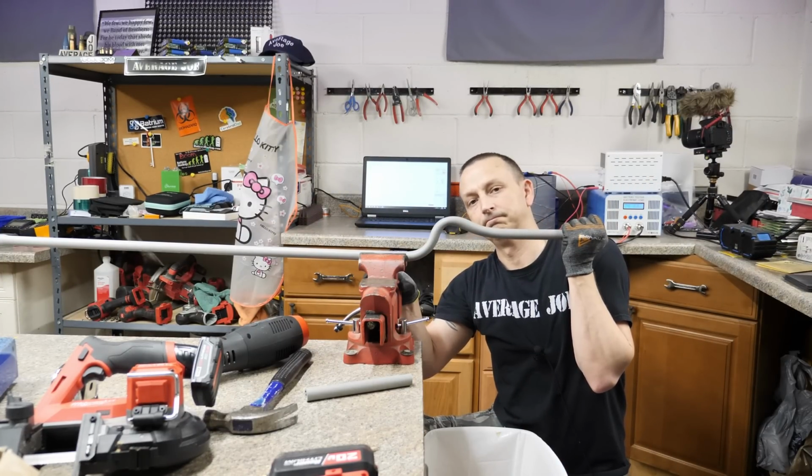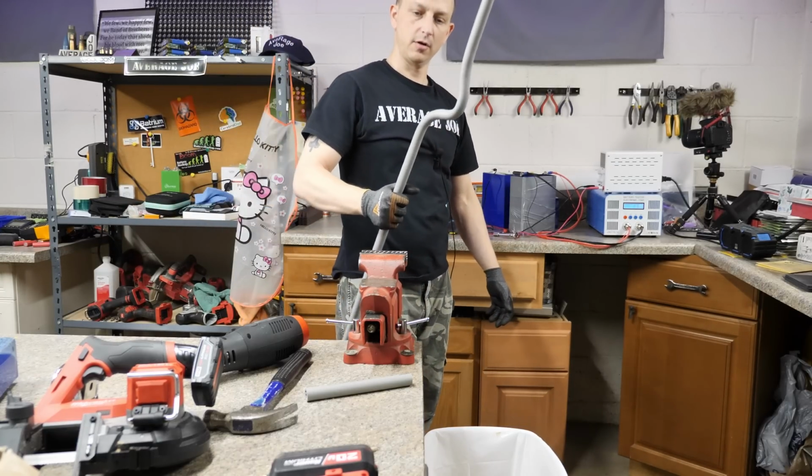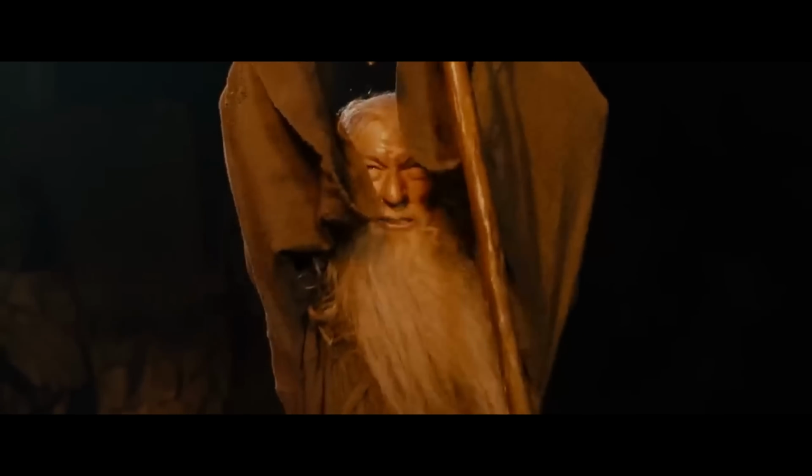Is that gonna work? I have no idea. I go do a fit check. Oh, it's like a Gandalf staff. You shall not... All right, I got her set in there.